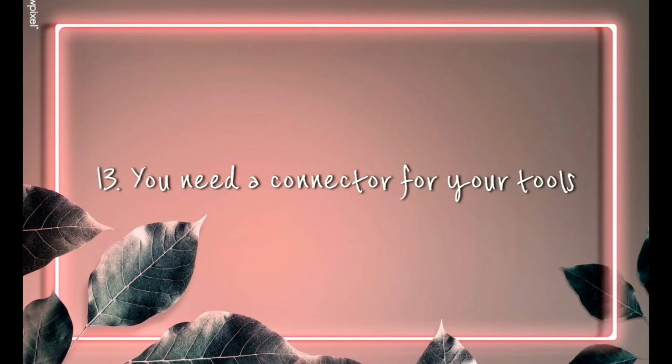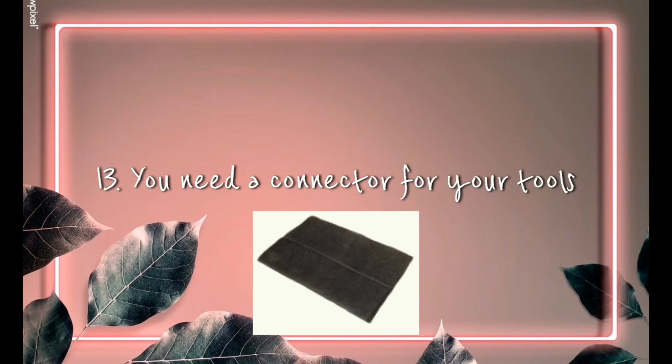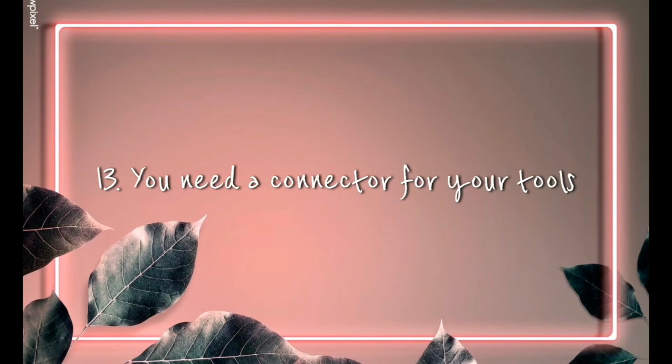Number 13 is so important, and it is your connector or your adapter. If, for example, I'm flying from Canada to Mauritius, my transit will be in France or UK. So I need that connector in order to charge my phone, to plug in my hair straightener, or any other devices, because otherwise it's gonna blow up or mess up my stuff. So please don't forget your connector.